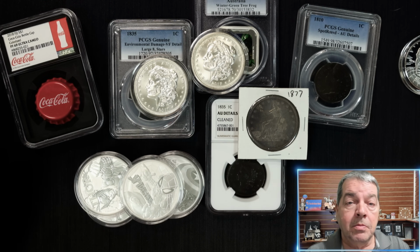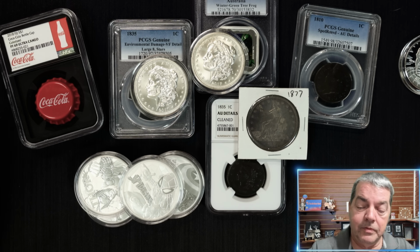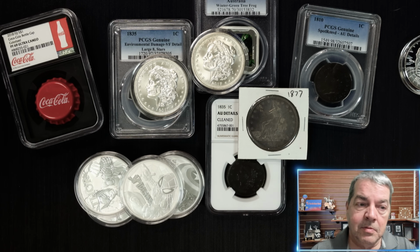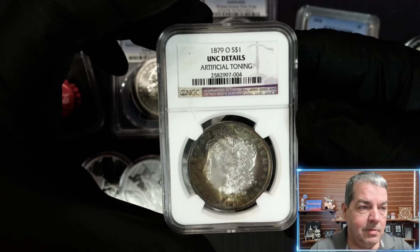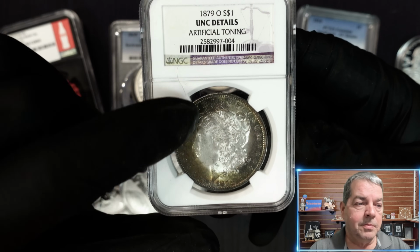Got it. Well, I want to show you another vintage coin. This one's an 1879, so it's a Morgan. Out of everything you've seen here, including the thing I'm about to show you, this is actually the most prized coin in my collection, but that's because of a personal story. I want to ask you something about this. You're going to know the answer. You already know that this is artificially toned. You've seen it before, we've talked about it before. But, well, that's what they say.